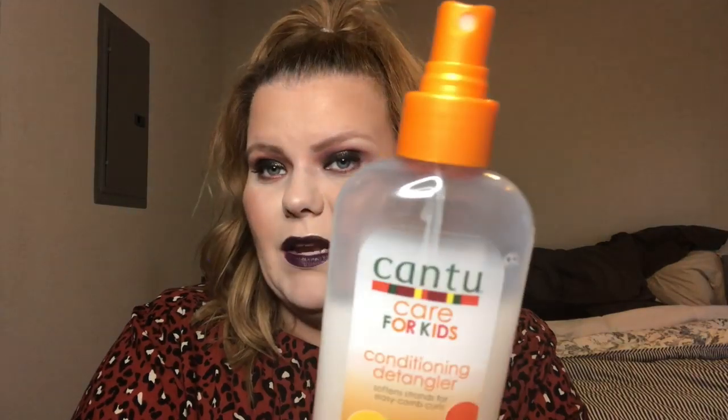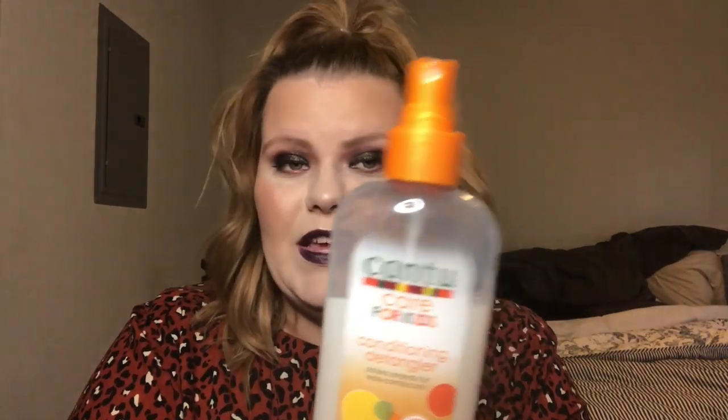And this stuff has really worked really well. You can see that I've been loving it. It smells amazing. It works really good, and get the big comb through it, and I don't have to worry about it. So if you're looking for something, again, that's Cantu for kids, and they may have it for adults, but why bother when that one smells amazing?